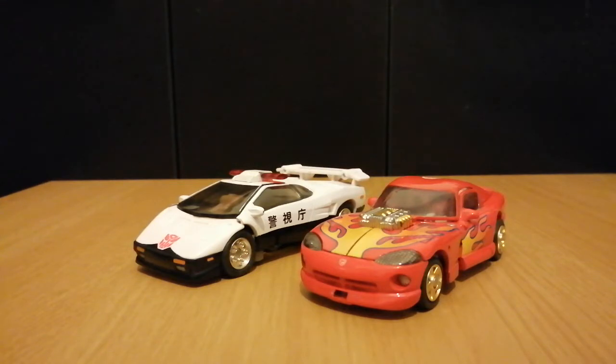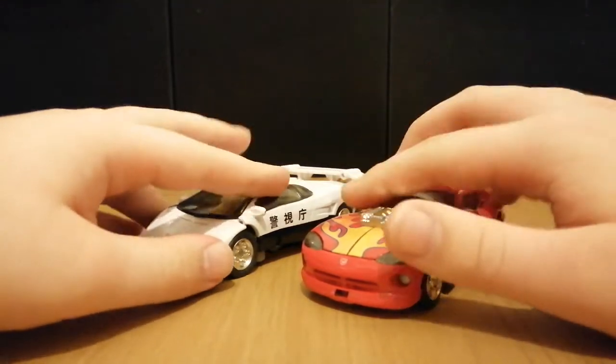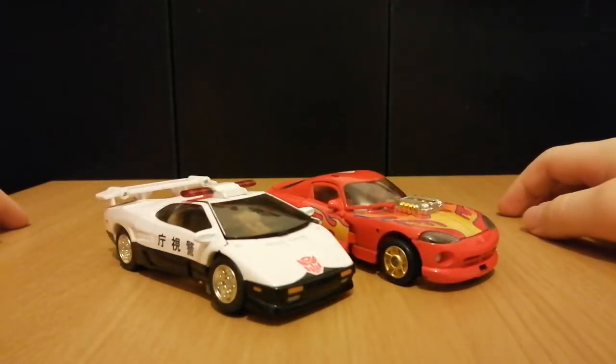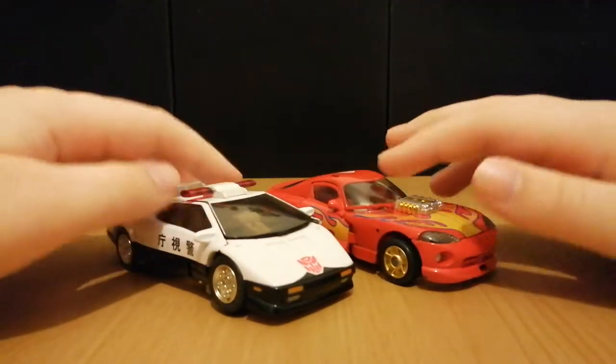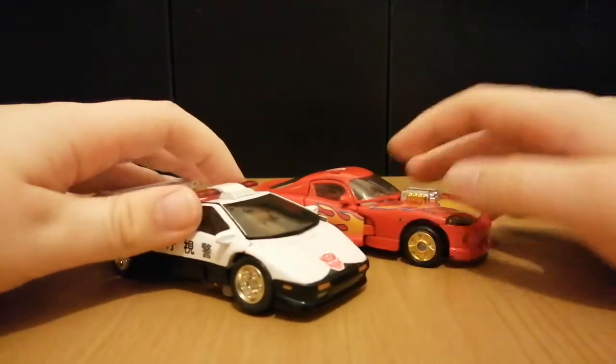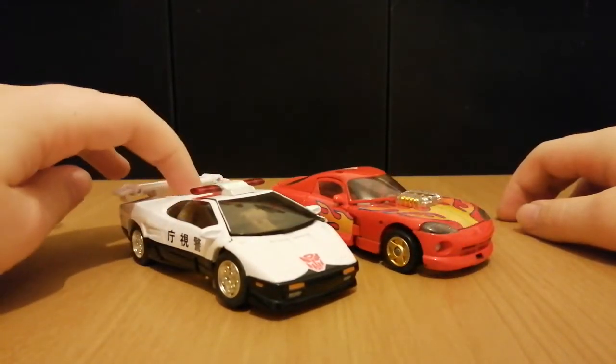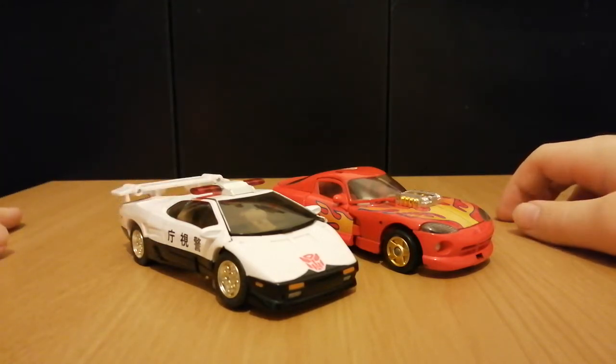And these are the only two Autobot brothers I have right now. I do want to get X-Brawn one day. But as of right now, these are the only Autobot brothers I have in my collection. And they both look really cool together, even if my Prowl's not the Supercharged recolor.